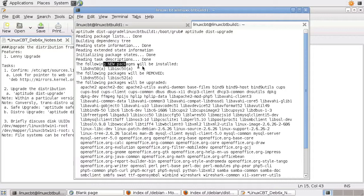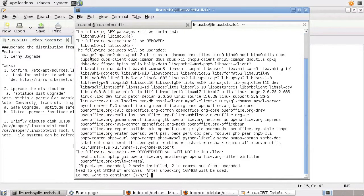So the following new packages will be installed: libdns58 and the following libisc50. libdns55 will be removed. libisc52 will be removed. So these two packages will be removed and replaced appropriately. The following package list from A to Z will be upgraded, which includes our important Apache web server, bind DNS, and a number of other important items. Not so important, OpenOffice, which we don't use on this particular build box, but may be for you.